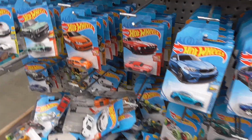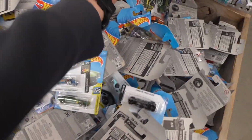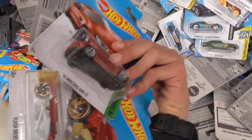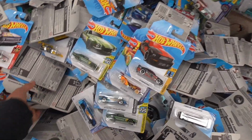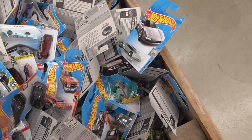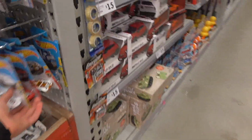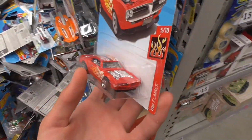Mustang. Porsche. Oh look, there's the King Mustang. Oh look, Nomad. Whoa, fresh cases. Man, I love fresh cases. Who doesn't? Yeah, look. Here we go. Got the new Pontiac.